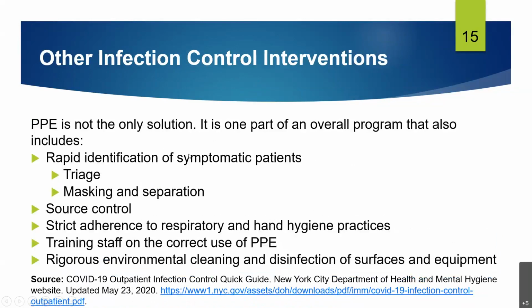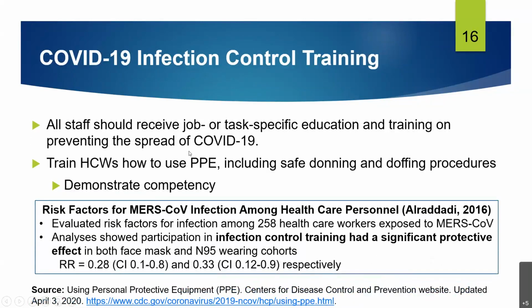Next slide. Oh, go back. This is just a plug for how important infection control training is. Of course, it relates to PPE, but also everything else we just talked about. All staff in your facility should receive job-specific or task-specific education. That includes your administrative staff, security, environmental services, cleaning staff, et cetera. It should be specific to what they're doing, and training in general should be given on preventing the spread of COVID-19. If you have given it in the last year, great, but as things are starting to reopen, if you haven't done a refresher training recently, now is a really good time.